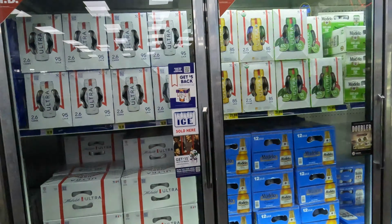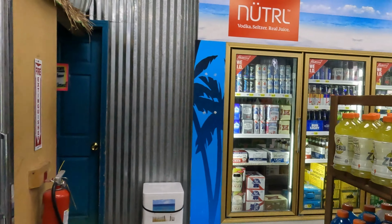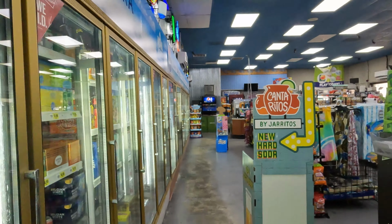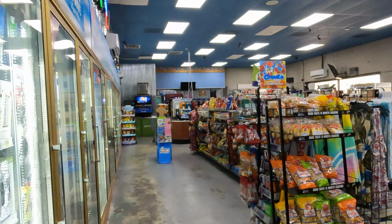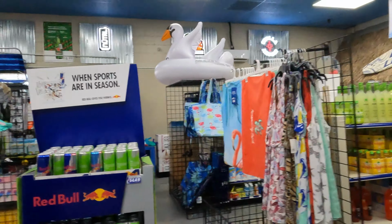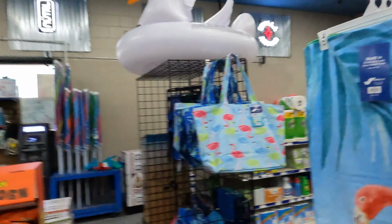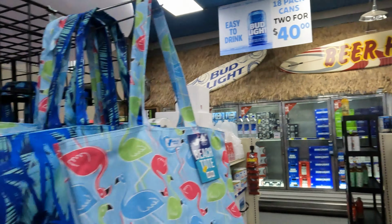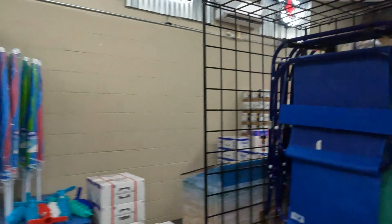Got adult beverages here. Gatorade, very important to keep hydrated. Everything you'd expect. I like the little tiki hut over the cooler. That's kind of neat. And they have an ATM here. Getting harder and harder to find these days, it seems.